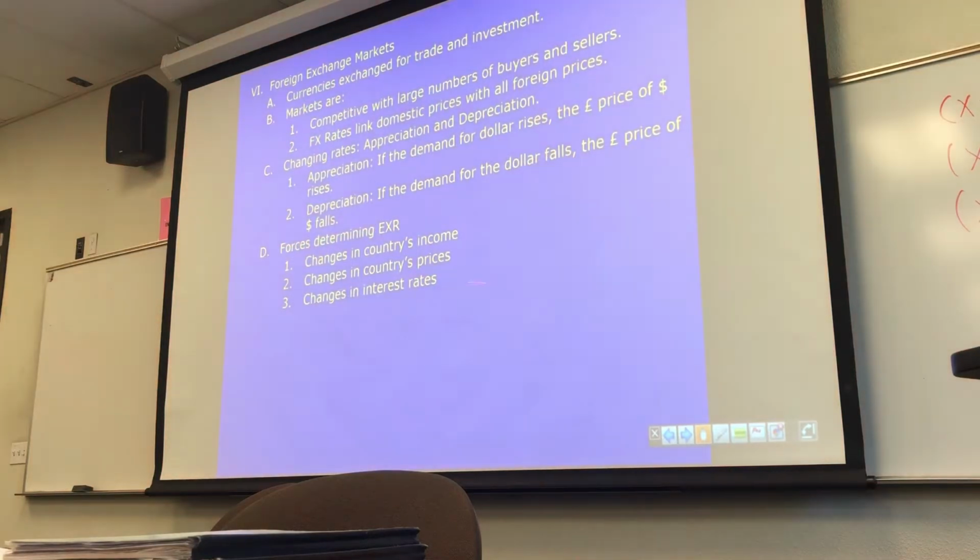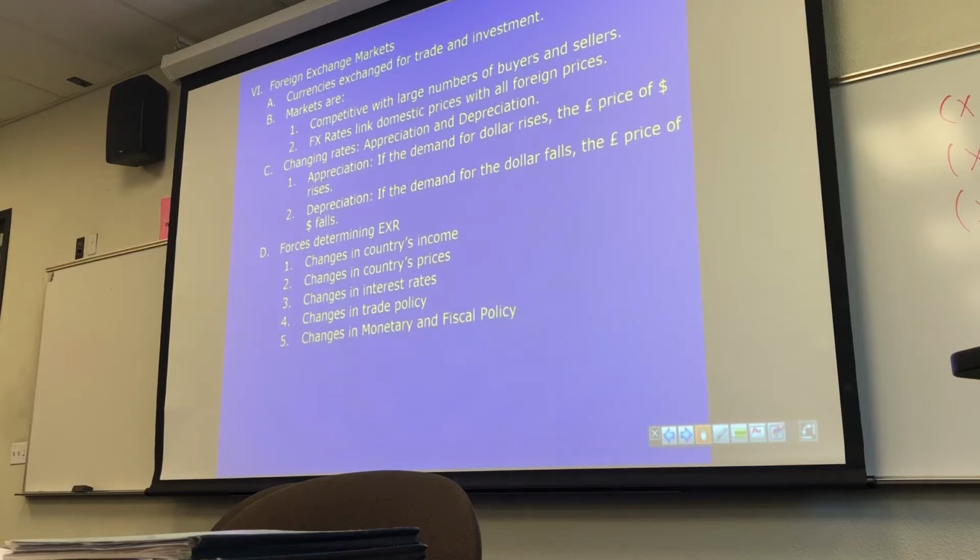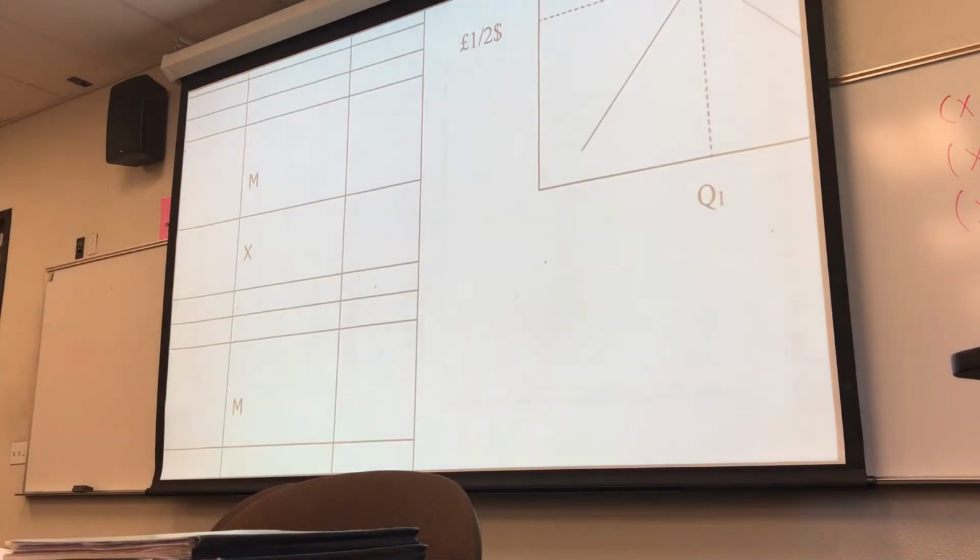Focusing on this one, because this one is no doubt the most important. Next one is trade policies. Are there going to be changes given our tariffs on China and trade policies? I mean on exchange rates? Absolutely. And then changes in our monetary fiscal policy. We're not going to cover that. We're only going to cover this. So now, like I promised, let's go back to this.